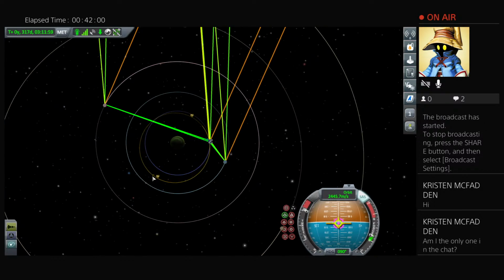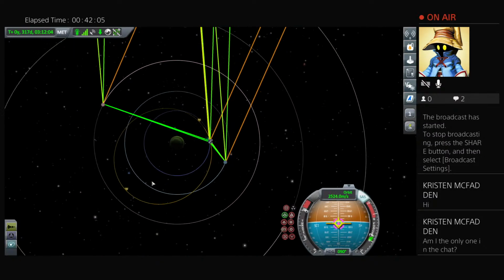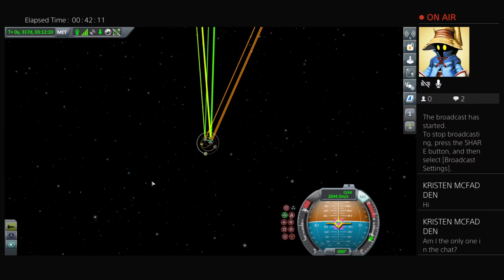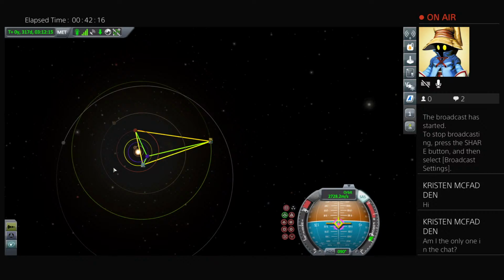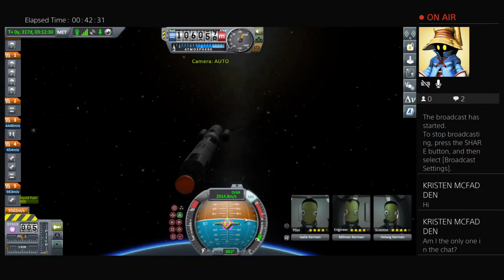Good. Keeping an eye on that apoapsis, making sure we don't have any other encounters along the way. It's almost time to go ahead and zoom out so we can prepare to watch that descend back down to Kerbin very quickly because of the thrust to weight ratio there. Just watching for that encounter. There it is. Oh, we barely missed it. Okay, let's go back to retrograde.